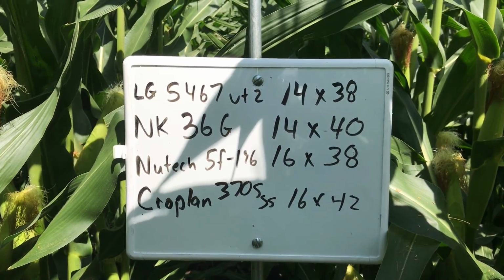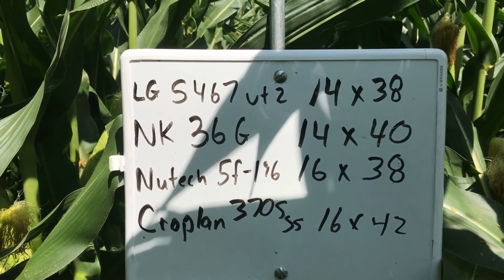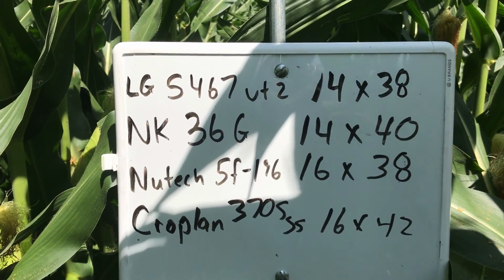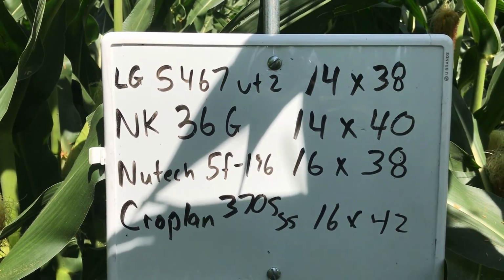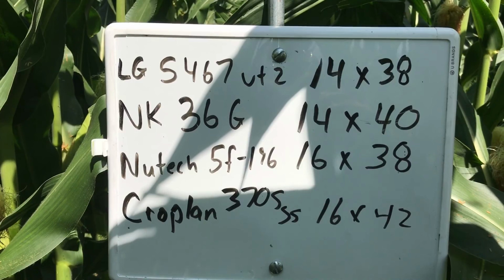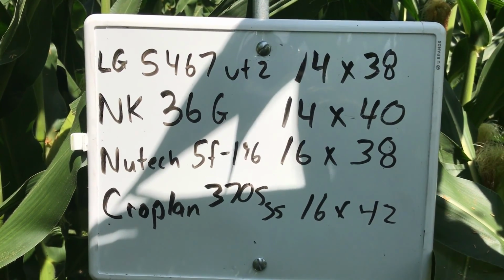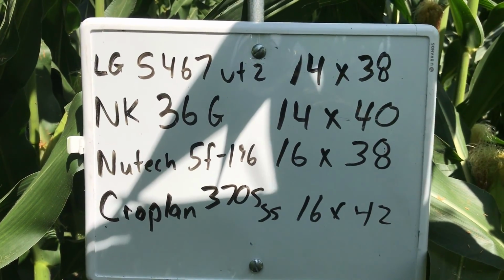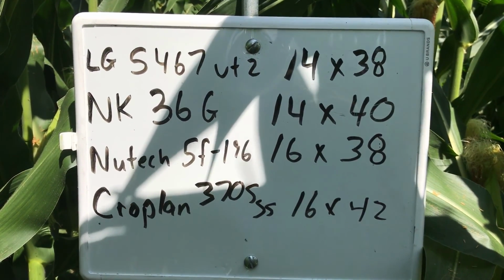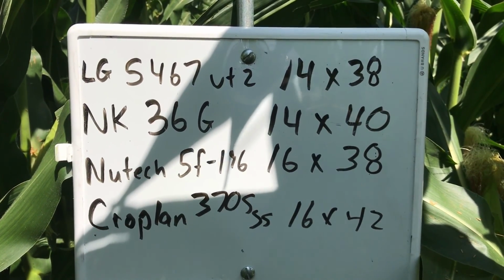Alright, so I just spent about 20 minutes here scouting these 4 hybrids. The 5467, the 36G, and the 5F196 are all double pros. I didn't put down anything for rootworm out here. I want to see how this does in continuous corn out here. I randomly pulled 1 cob from each. Can't make any predictions from this whatsoever, but that's what I got for kernel counts.